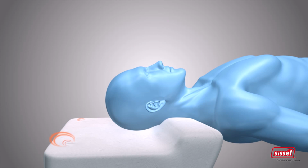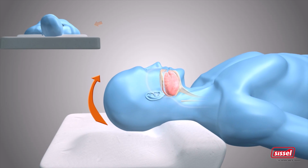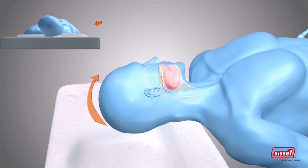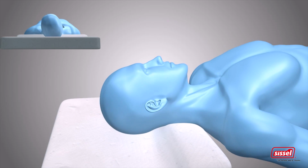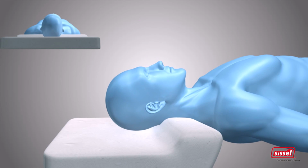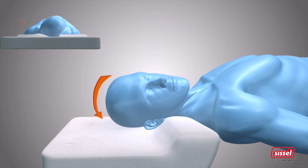The relevant air chambers are quietly inflated and move your head to another position. This increases the distance between your tongue and throat, so stopping the vibrations which cause the snoring. Should the snoring not stop or be reduced, the Silentium pillow searches for the ideal position for your head, moving it slowly to the right or left, up or down. As soon as the ideal position is determined, the pillow stops moving and the head can remain there.